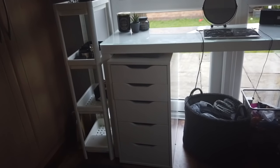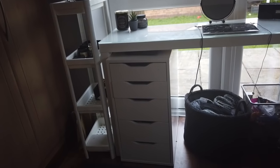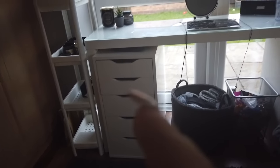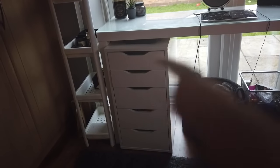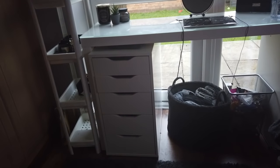Literally, this is where I've been sat for the past hour or two because I've been editing non-stop. So this is where my Alex 5 drawers now live, which is even better because I've got double the storage. So before I just had the drawer and then the mom drawer as well. I only had this and then the drawer underneath my mom desk, which isn't much storage.